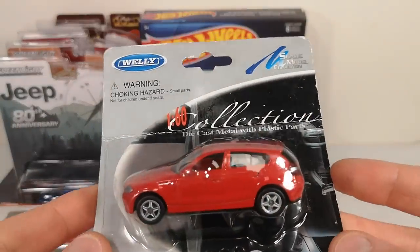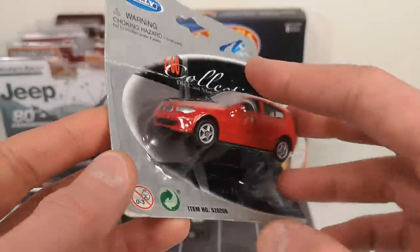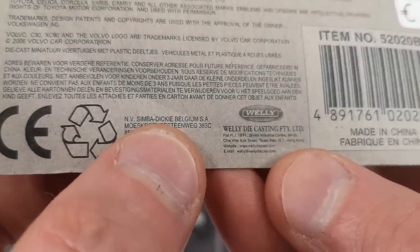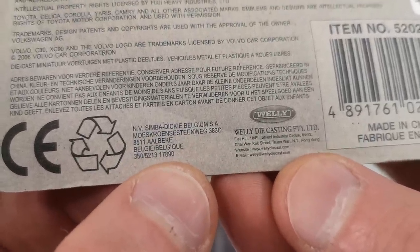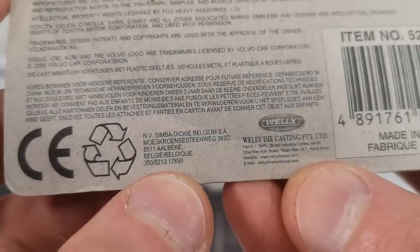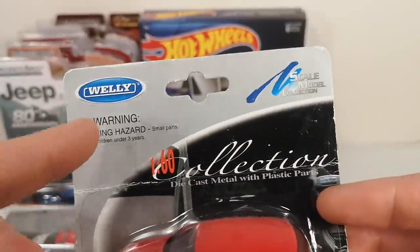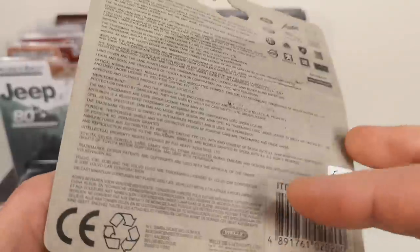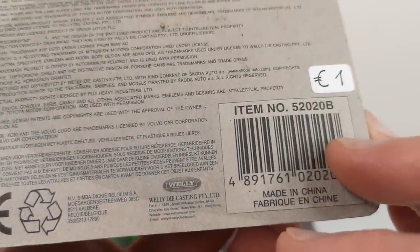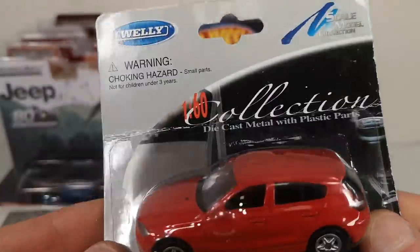Got two carded vehicles from that event. This is a Welly, only €1. Interestingly, these were imported by Simba Dickie, which is the parent company of Majorette, Schuco, Solido, and some other brands. Kind of funny, they imported these into Belgium. I thought that was really interesting. Not under their own name, just under the Welly name. So they did import some diecast under the Simba Dickie name in the past. But I just wish they still imported Welly here, because they have become almost impossible to find.